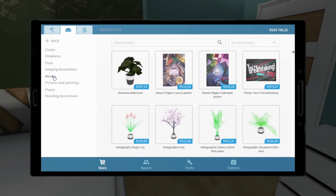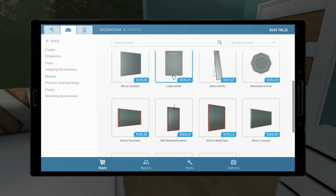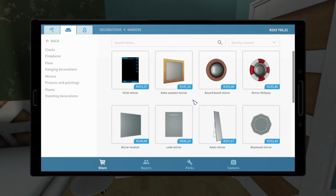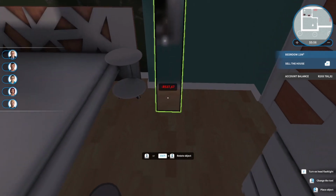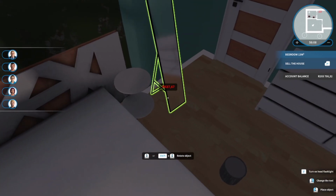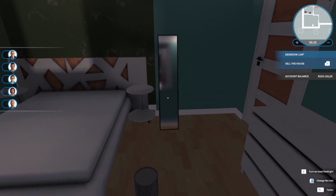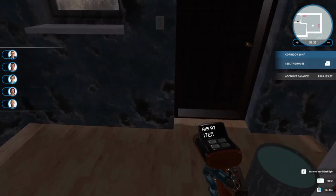So now I'm just going to go to decoration, mirrors, and I'm going to choose the Aztec mirror. This one is just a bit too small. It looks like a bathroom mirror. I wanted a full body mirror, and this is, I think, quite a nice one. So yeah, I put it there in the corner so that you can stand here and look at yourself. And I think it adds another element to the room, but I think that's it.